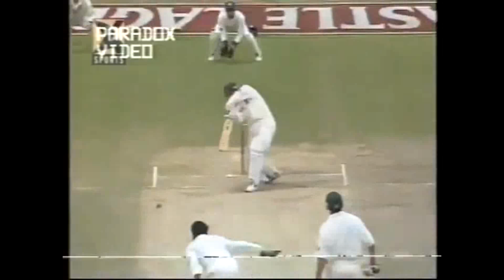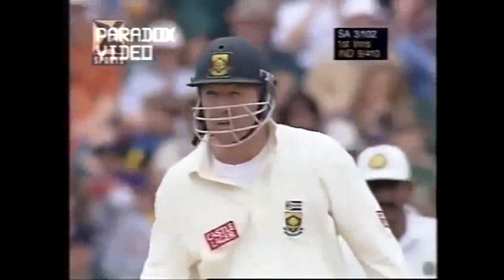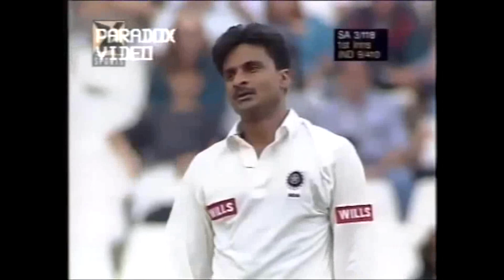And look at that. That's vintage Darryl Cullinan. That's a glorious off drive. Splendid stroke. That's what I like about Cullinan, that he doesn't miss opportunities. At that moment he came in, he started playing the stroke from the word go. They'll get four runs. There's no third man.